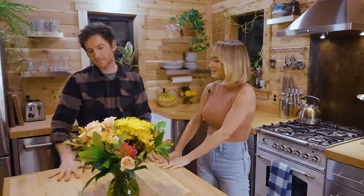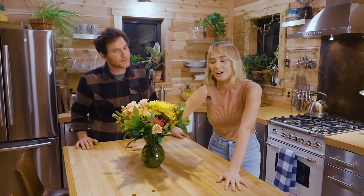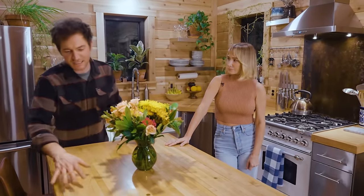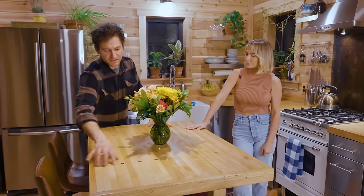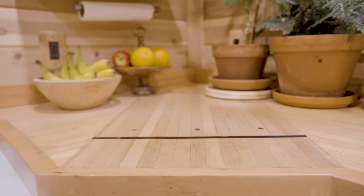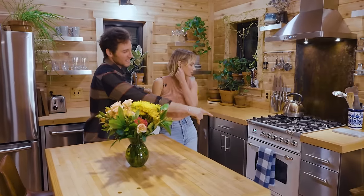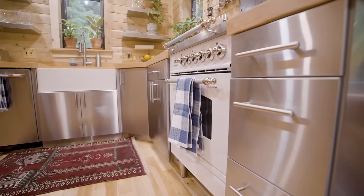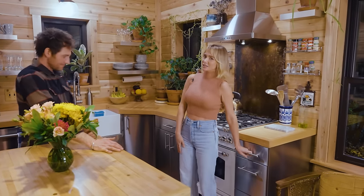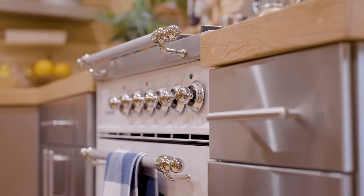At the island here, on this beautiful old bowling alley that we found. All our countertops are bowling alleys, and you can see this is the middle lane lines, and over here we have the starting lines. This was all really difficult to work, but so worth it. And then it sits on top of these stainless steel cabinets, which was all Sarah's idea. I thought it might be nice to break up the wood just a little bit and bring in some other material. So we went with stainless steel cabinets, which I love.